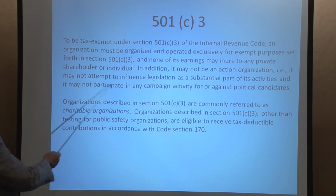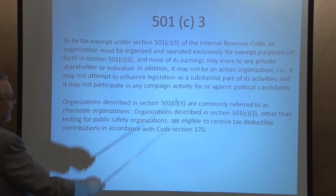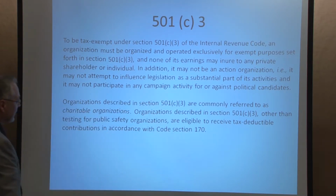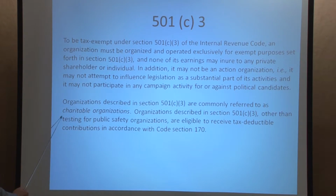As a C3, you cannot attempt to influence legislation as a substantial part of its activities. That's a different designation, that's a C6, I believe. Nor can you engage in campaign activity for or against any political candidates. Organizations under 501(c)(3) are usually referred to as charitable organizations. Okay, let's go on.